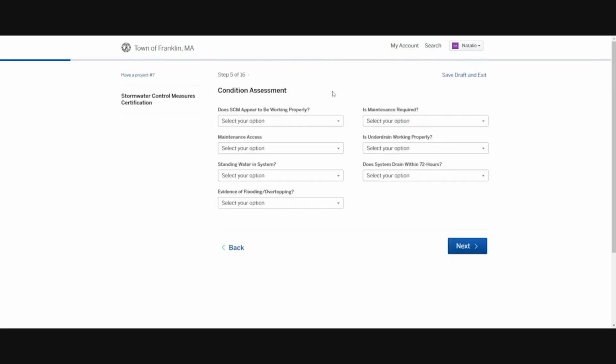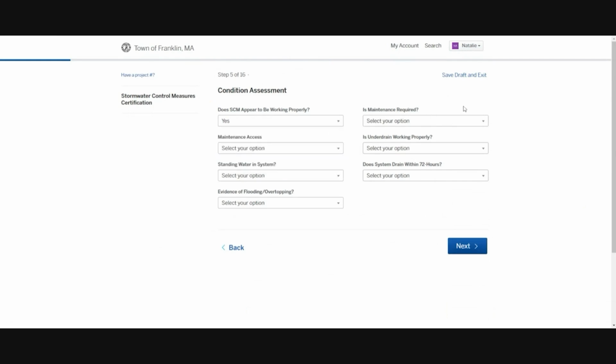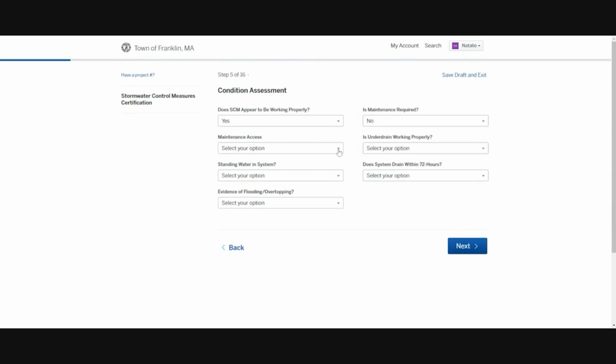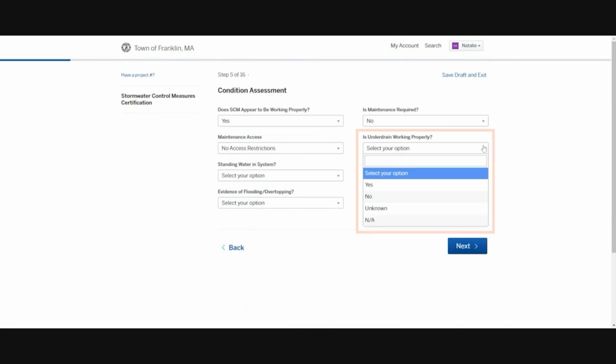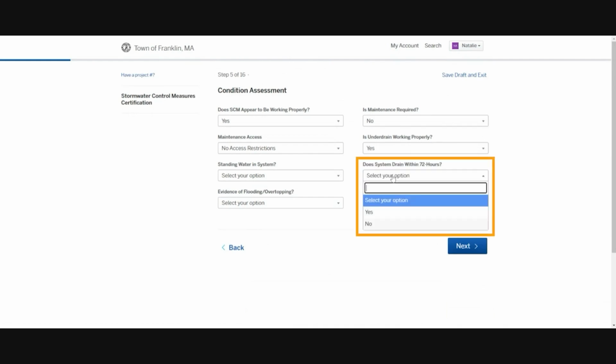All right, I'm just going to ask you specifically about the condition, what your findings were when you assessed the condition. Just want to go through and you want to answer honestly, obviously, what the assessment of the site was. I'm just going through and I'm selecting some options here. For example, obviously your answers will differ.